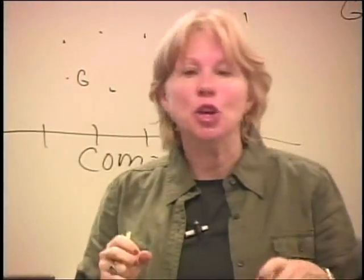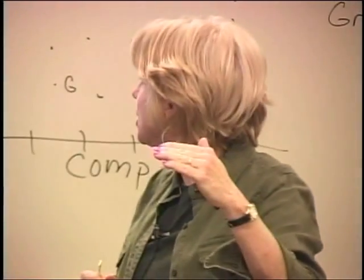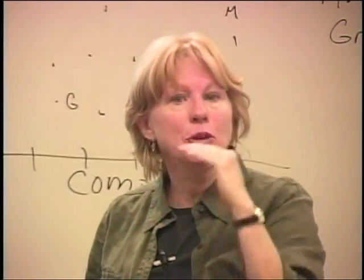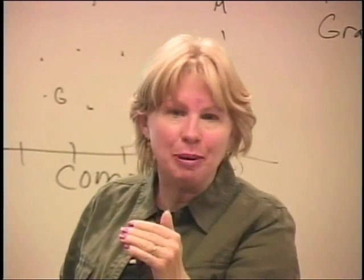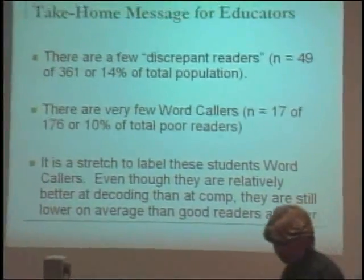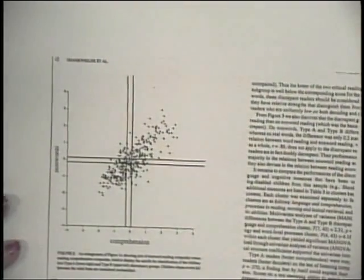These kids aren't even really good at decoding. In fact, they're lower on average than the good readers are at both. So you can't even really call them good decoders. They just happen to be better at decoding than they are at comprehending, but they're really not very good at either. I'm going to show you what they look like on the scattergram, and this will illustrate this point a little more clearly.